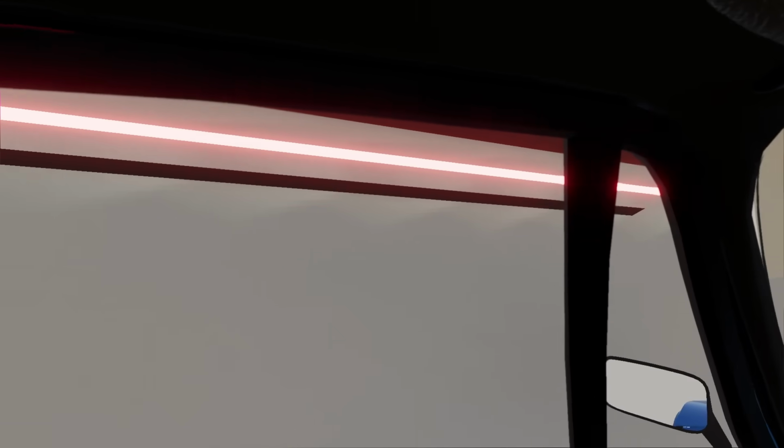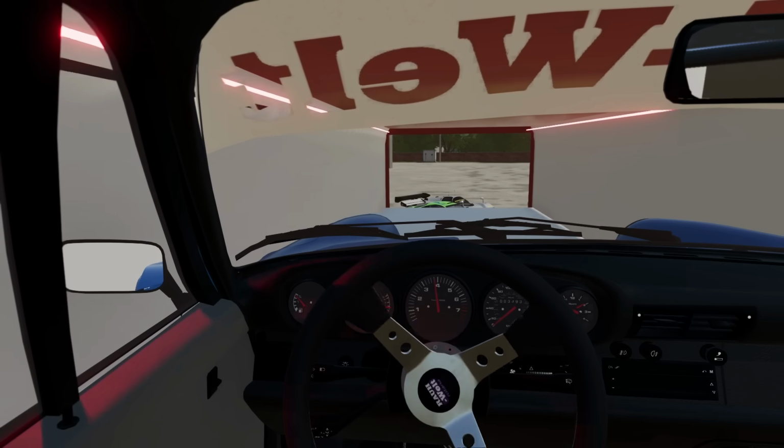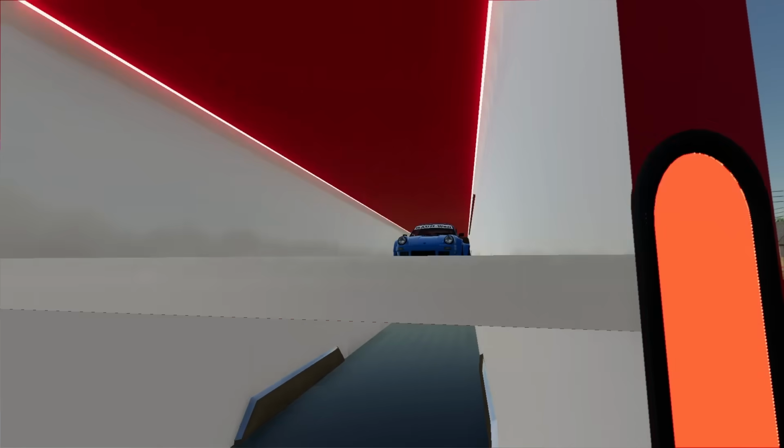But, yeah, we got the lights. Look at the red lights up top. LEDs. Looks sweet. All right, there we go. We'll leave it in reverse gear. I think maybe a touch more. There we go. We got the Porsche in.